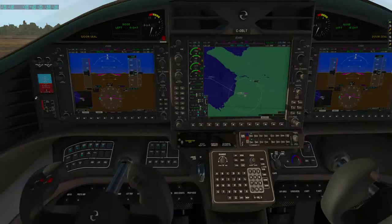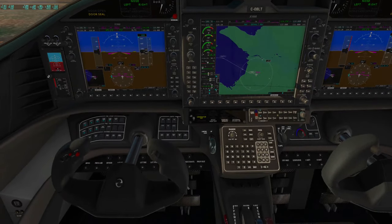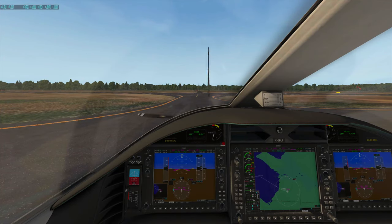Okay. So come over here and tap on start. N2 starts climbing, we wait until it gets to 9, and then we press the igniter. There goes the igniter, we wait till it gets to 15, and up comes the condition lever to that position, and the prop starts spinning. Vroom. Off we go.